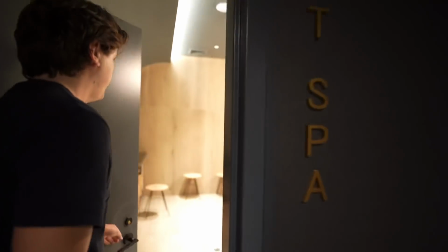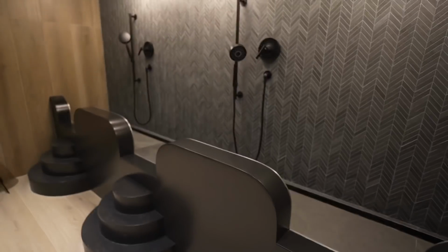The pet spa, check this out. The people that live here are spoiled, and so are the animals. Look at this, you can give Scruffy a bath. You can give yourself a bath in here too if you want. Actually, you might lose your security deposit.